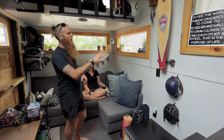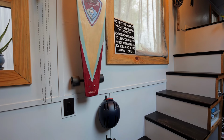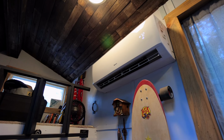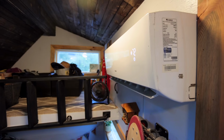It's actually where I store one of my longboards and our bike helmets. And we got the world's smallest fully mechanical cuckoo clock and our mini split. The mini split's a great little thing. It does heating and air conditioning. And it also helps dehumidify the house for us, which is rather handy.